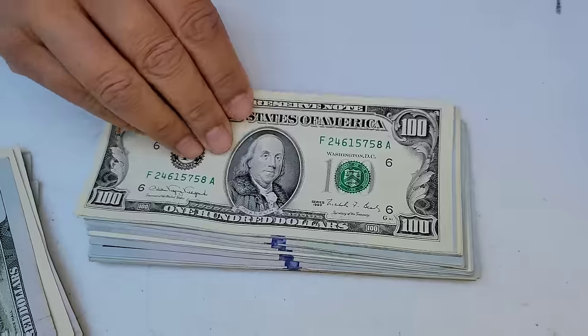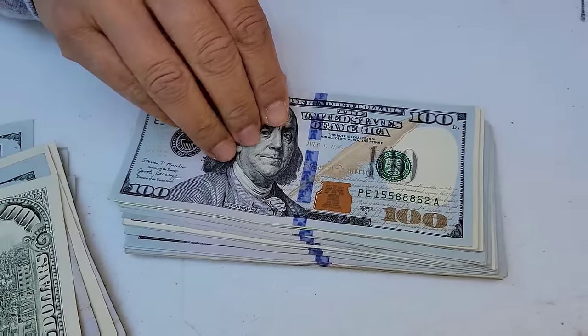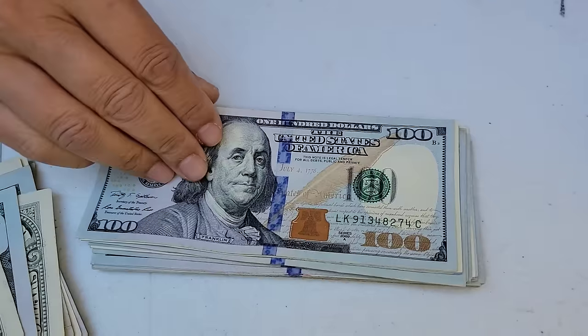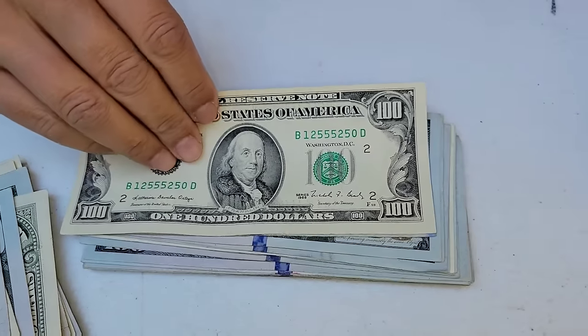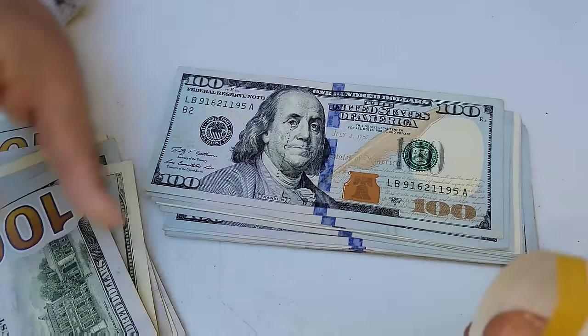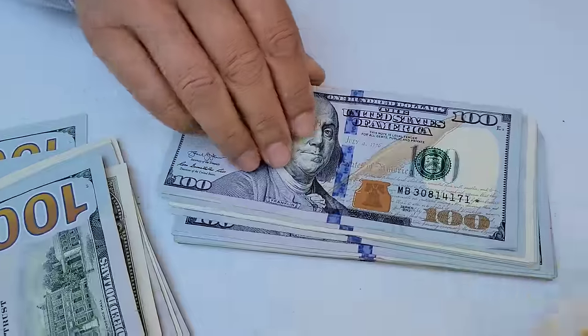Still one to one to one. Wow, look at all the old ones in there. There is a lot of old ones in there. They almost don't look real. They look fake, don't they? But those are 100% real. Those came from the bank.